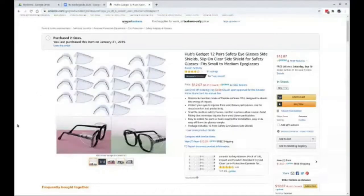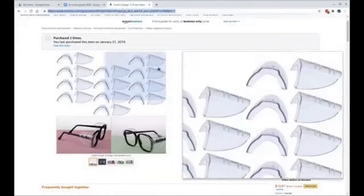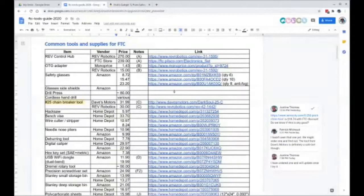And you can see this is 12 pairs for $12, so it's $1 a pair, which is a great price. Holy moly. I will post that link in there for now and then update it later.